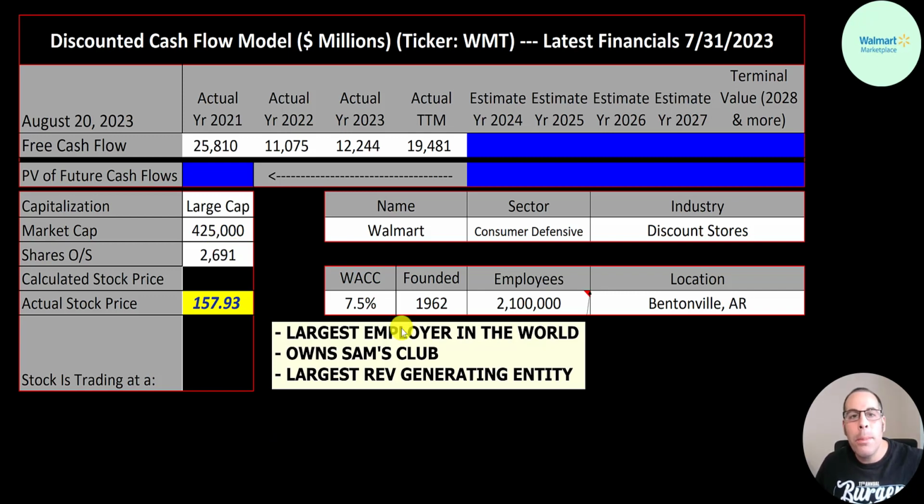They employ more people than any other company or entity in the world. That's including the government of China. They used to employ more people at one point, I believe, a few years ago, but now Walmart is number 1. They also own the big box retailer Sam's Club, and they generate more revenue than any other entity in the world, including Apple, Amazon, and that includes private entities, like government-run entities, like Saudi Aramco. I think they're number 2.